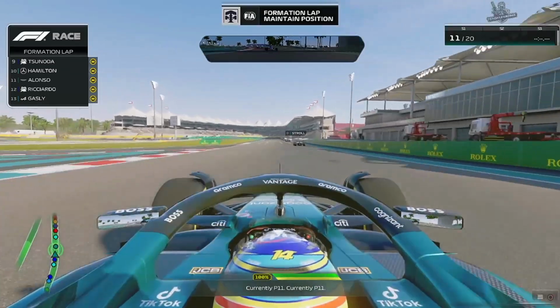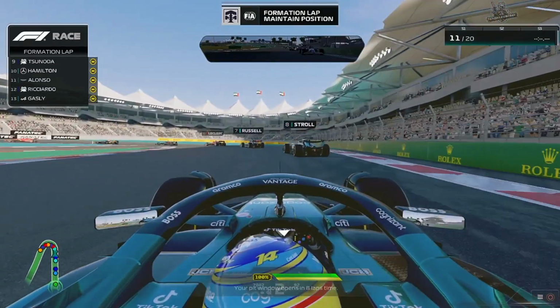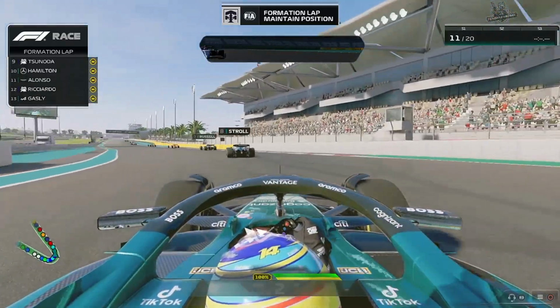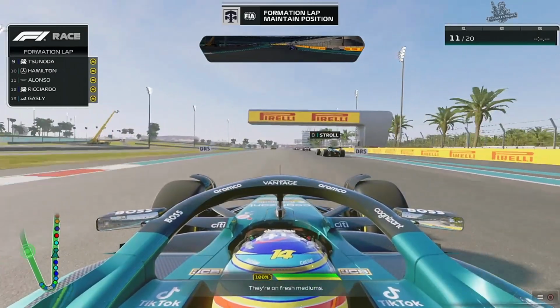Currently P11. Hamilton's ahead of you. Ricciardo behind you now. Your pit window opens in 8 laps time. You've got 20 laps left until the end. They're on fresh mediums. They're 8th.